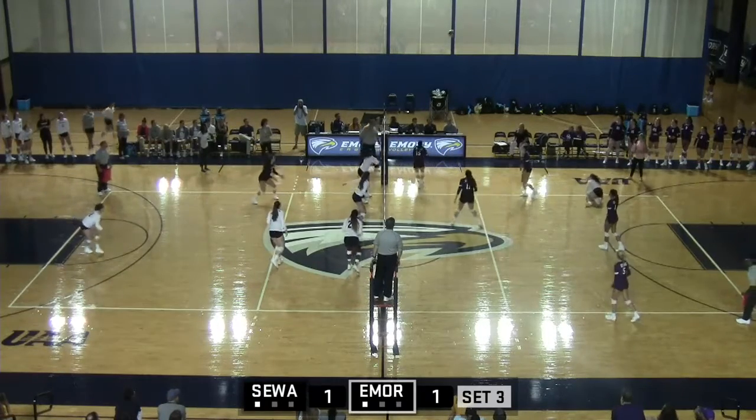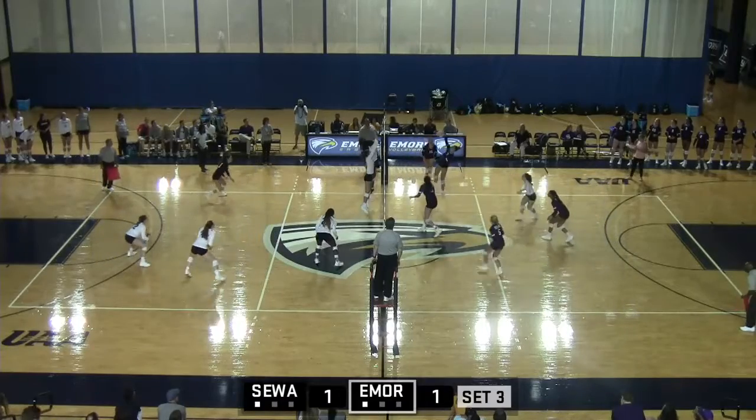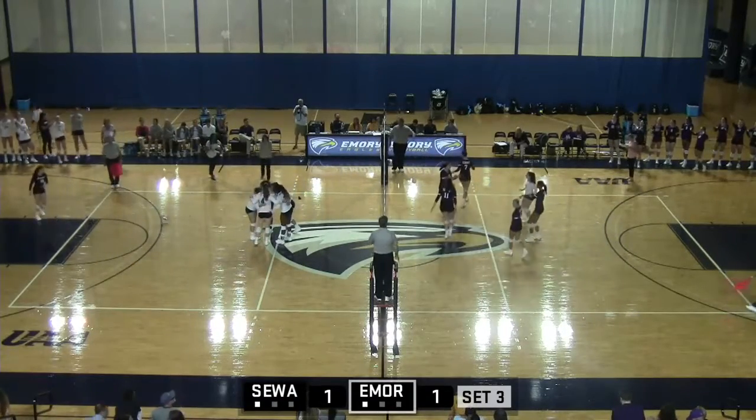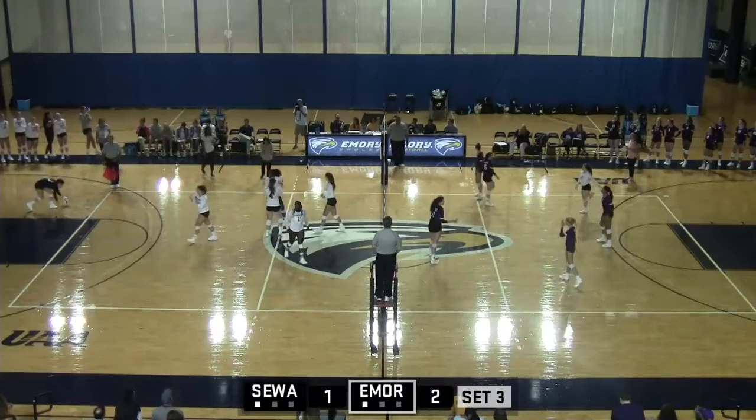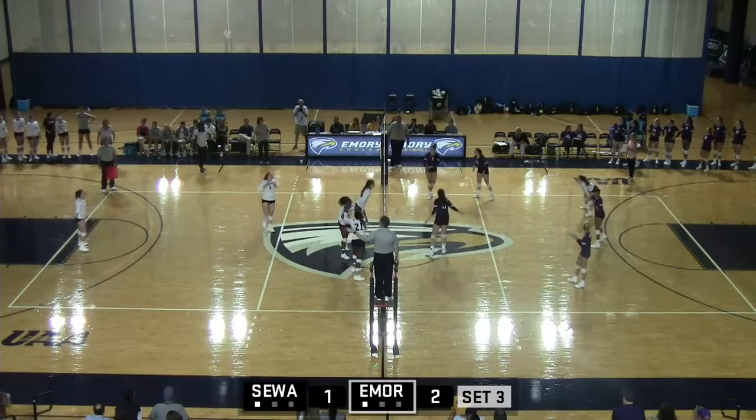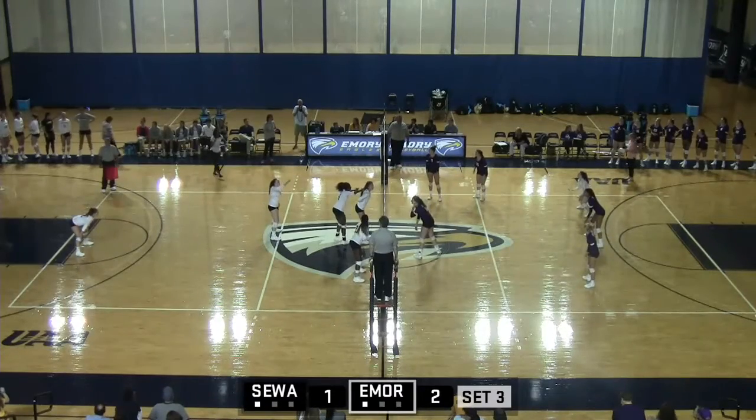Tough serve. Passed way off the net. Never came. That was a very, very tough serve. Emory back on top 2-1 for the first time in quite some time. Sewanee led that second set from coast to coast.